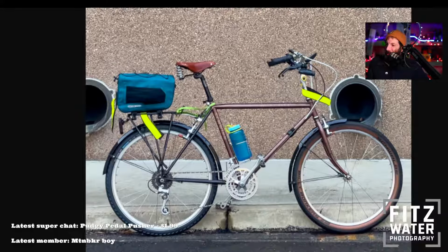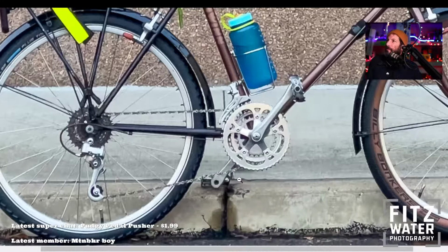Oh, we got a Urbanowski bike up here. A Schwinn. I love that Brooks saddle. I would like one of those on my single speed, I think. I wouldn't put it on any of my other bikes. Zoom in on those cranks. What are those cranks he's running? Oh, it's a triple too. I don't know what those are.